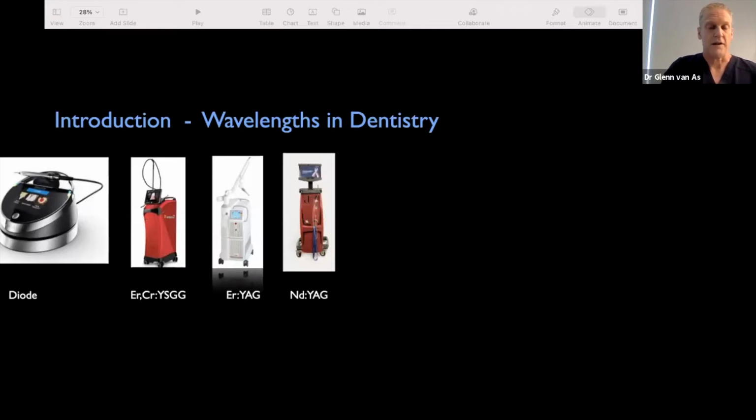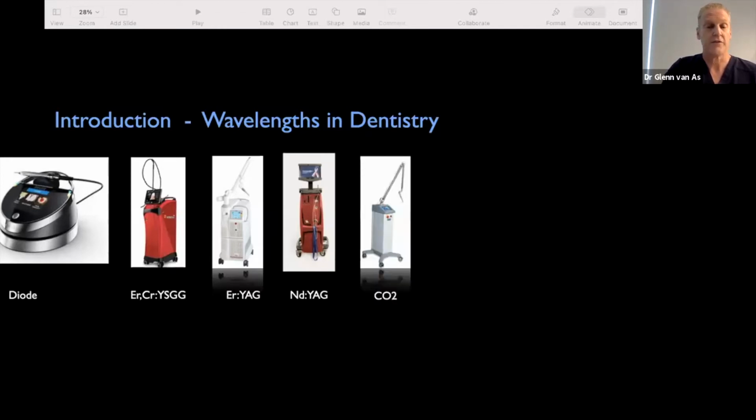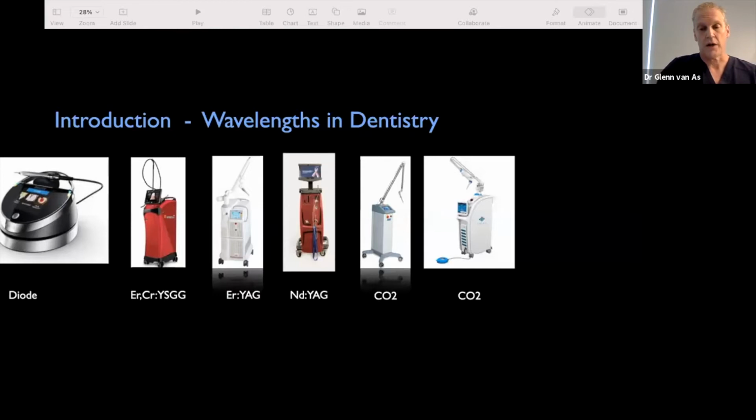Nd:YAG is a laser used for perio, both for failing and ailing implants and for periodontitis. And also the CO2 lasers are a soft tissue laser that are out there that are a rapid cut. Some of the surgeons like it because it can cauterize quite quickly and cut quite quickly. A new product into the market is the all-tissue CO2. This is known as the Solea laser, and that laser is fairly good for restorative purposes. It's a fairly big product and fairly expensive, but it is quite a nice laser for cutting for restorative purposes.